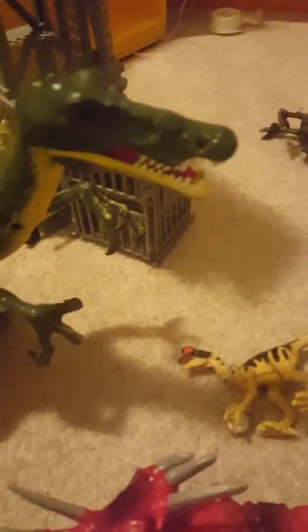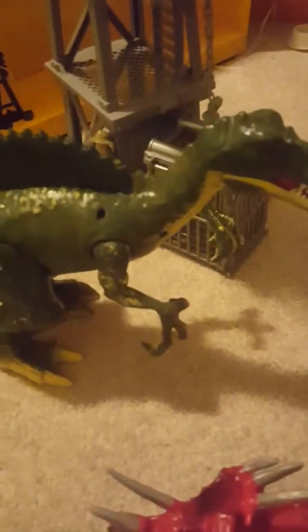Okay, we have finally unboxed. We have two persons here. I think these are two hunters. Where's the other one? Okay, and this is the big Spinosaurus. It can stand on its own. Don't worry. See?